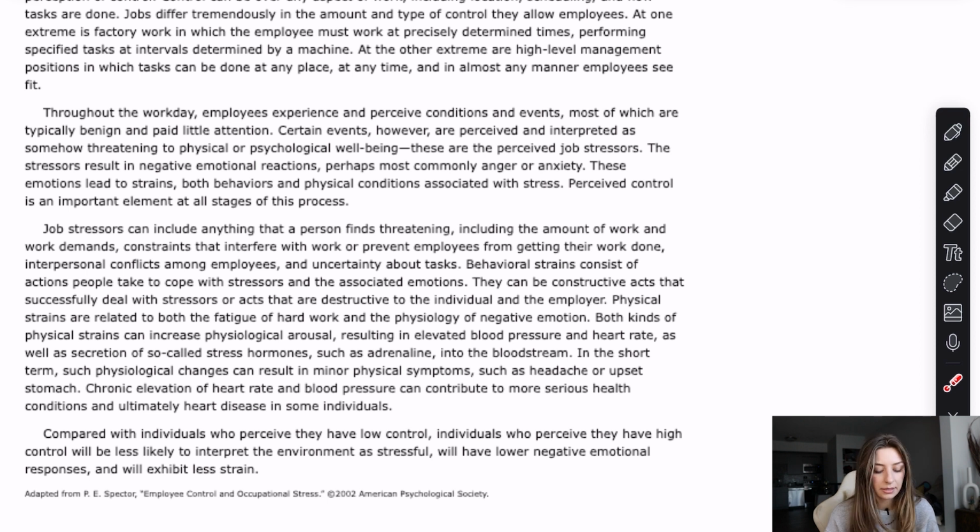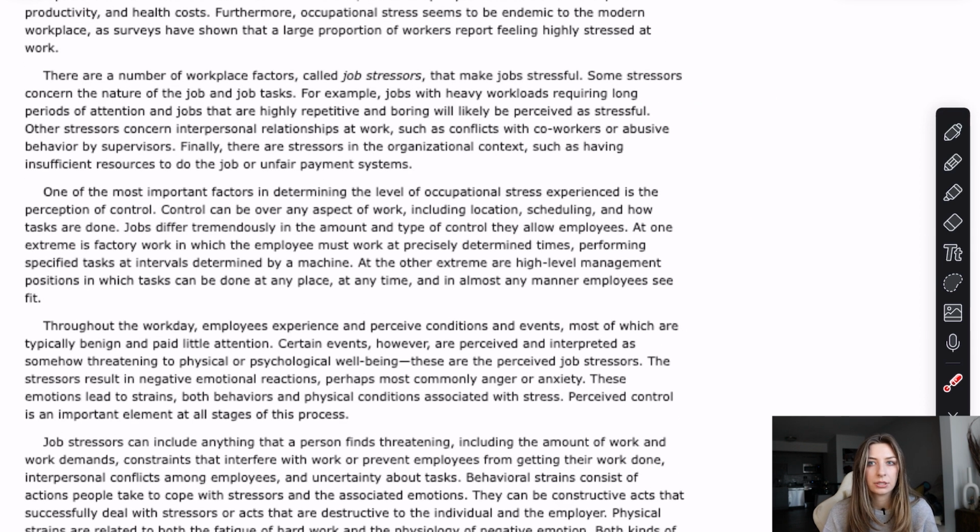So, I don't know, to me this just sounds like a supporting paragraph. It sounds like it's kind of adding on to the prior two paragraphs. So I'm not gonna change my main idea.